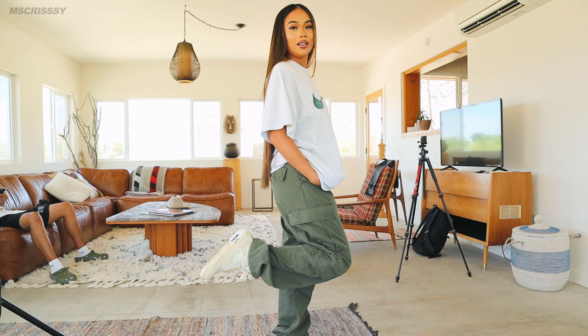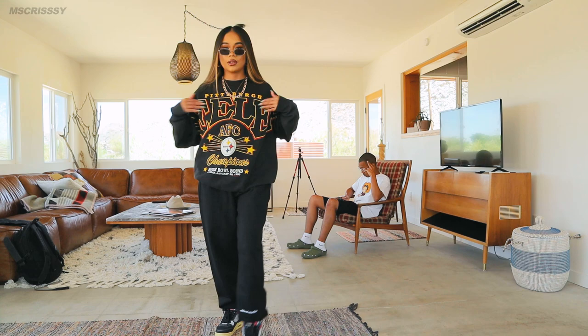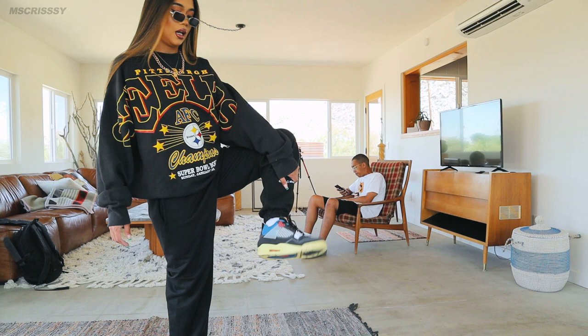Here's my next outfit. I lost count. I don't know if this is the fifth or the sixth, but just know that I have 9 outfits that I put together for this. This one is from Boohoo, Threaded Grills, Steelers, crew neck. Love it. I love anything that pops, you know what I'm saying? So this is what it looks like. And then I'm wearing my favorite shoes. Actually, my sister got this for me and I am in love with them.